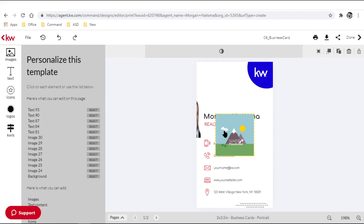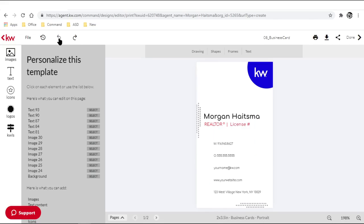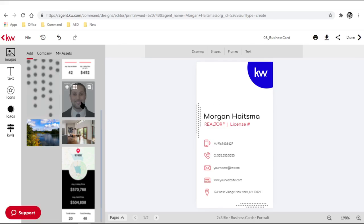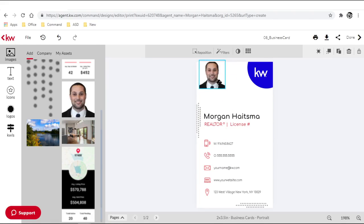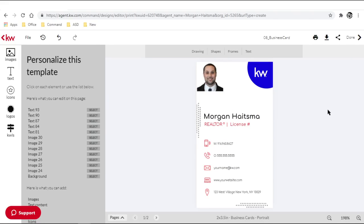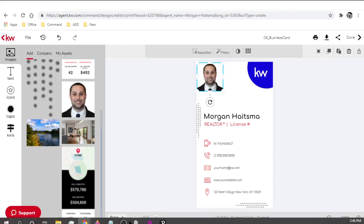All right, and if that doesn't work, again, it's up to us to be those pioneers, right? So what I can do is just click on the image itself, click on it once right here, and then I can shrink that up. There you go. So you can do a number of different things depending on what you want your layout to look like.